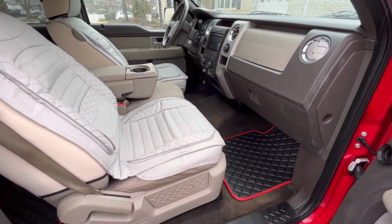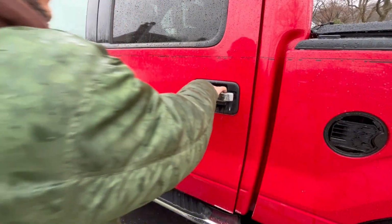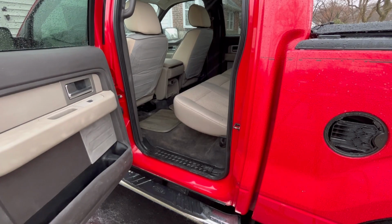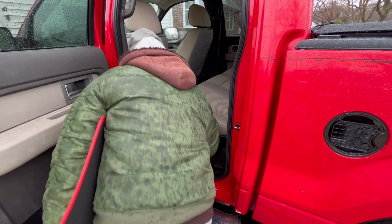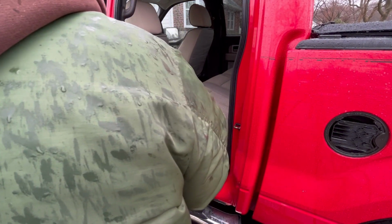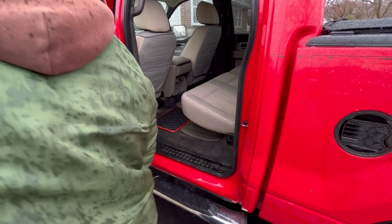That looks good. Yes, look, see, this is the gas door. I'm waiting for the lid. That's the only thing that looks yucky right now. Interior is nice and clean now, which is amazing. Just put this down here, and roll that there, just like that.